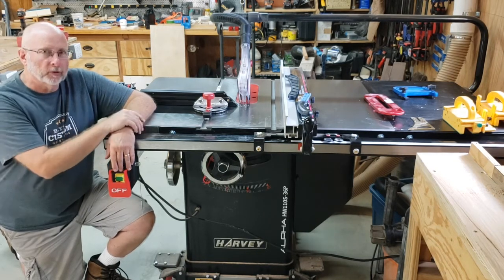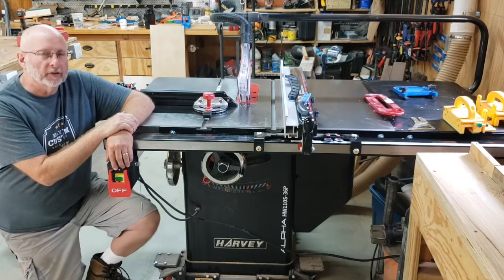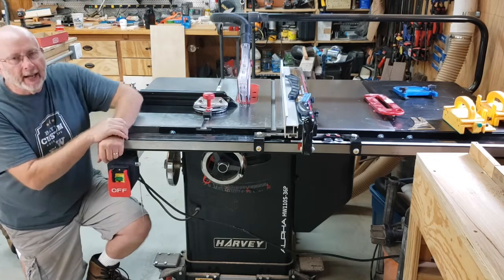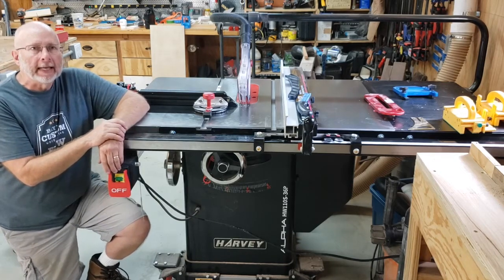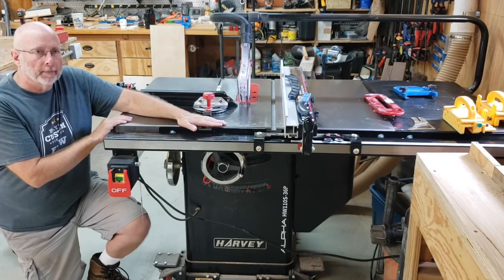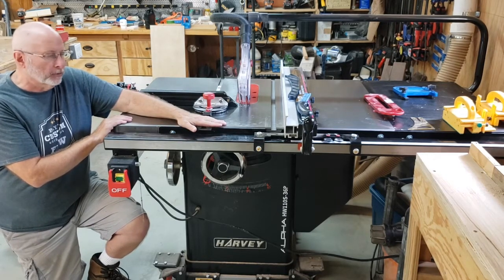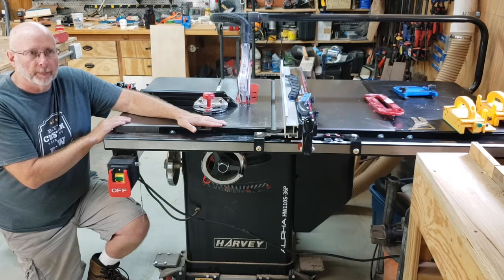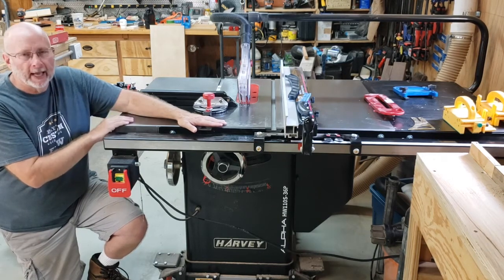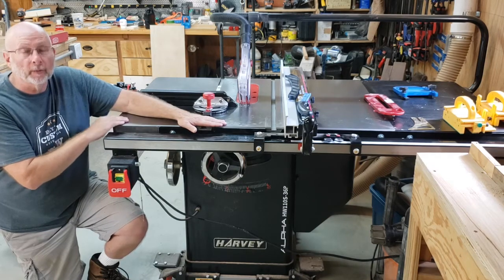So let's start with this one that I'm leaning against. This is my Harvey Alpha HW110S 36P table saw. Yes, this is the cast iron table saw. At the time that I purchased this, my funds were not available to purchase the one with the gold tinning on it. So I purchased this one and we just maintain it.